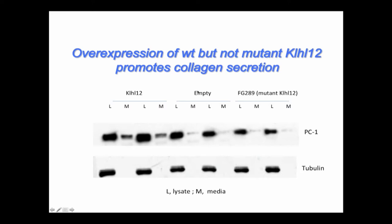Whereas cells transfected with an empty vector, or with a mutant that Lingyan identified that fails to transfer ubiquitin to the subunit of the COP2 coat, in both instances during that 30-minute incubation, little if any collagen is detected in the growth medium, instead retained within the cell. So that was a piece of evidence to support our suggestion that this ubiquitination event somehow facilitated the formation of giant vesicles, which could then accommodate collagen and speed its exit from the cell.